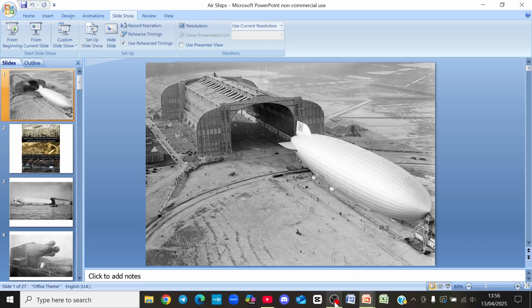And there we go. So hopefully you found that interesting. Airships were definitely a mode of transport that we used for a very, very long time. They would have been relatively easy to build. Now, we have lighthouses that were built in the 1600s, 1700s.